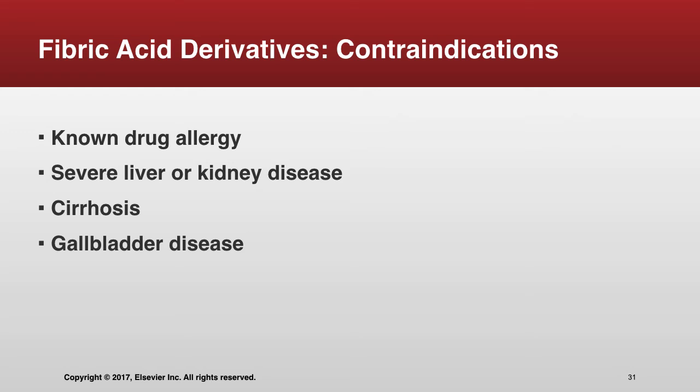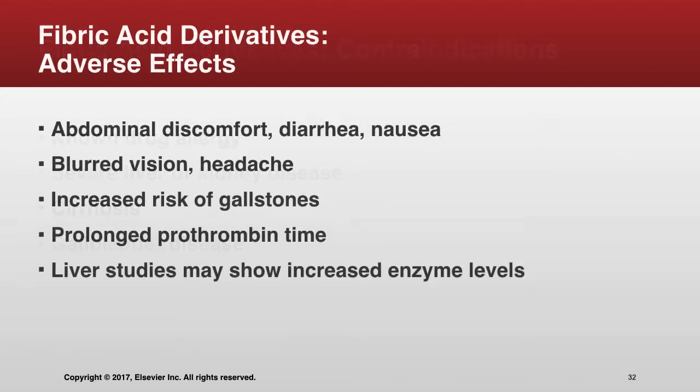The contraindications, of course, include known drug allergies, but also severe liver or kidney disease, cirrhosis, or gallbladder disease. The adverse effects associated with fibric acid derivatives include abdominal discomfort, diarrhea, and nausea. Remember, it's affecting these things in the gut. It can also cause blurred vision and headache, an increased risk of gallstones, prolonged prothrombin time, and liver studies may show increased enzyme levels.